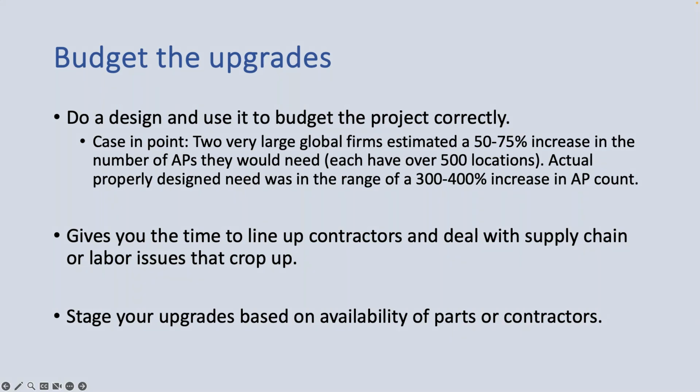When the designs started rolling in, and these were done by professional third-party designers, they were finding that they were actually needing more like a 300 to 400% increase in AP counts. So instead of 150, it was more like 300 to 400. That's a major difference in budget. And so they had to really step back and rethink it.